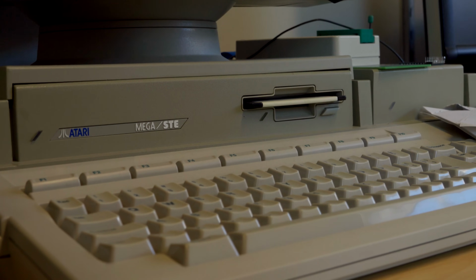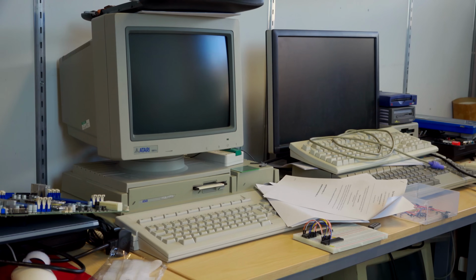The Atari STs, that one, we could count this as, but we'll say it isn't. Why could we count it as? Because the keyboard's got a CPU in it. Okay, yeah. So it's got an intelligent keyboard. So there's a microcontroller in there, which scans the keyboard and then sends over a serial link the key presses to the main CPU and so on. So there's a separate processor in there.